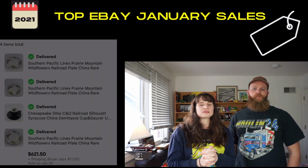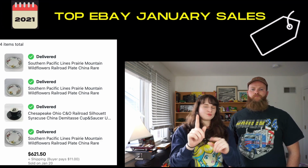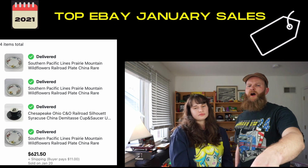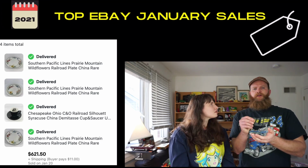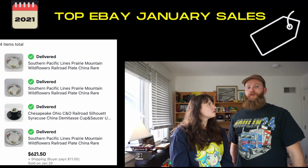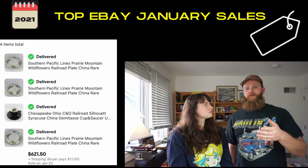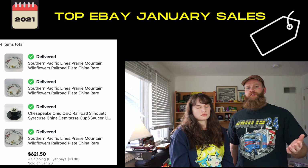Last but not least, guys, these are the Southern Pacific plates that we found at the estate sale. One guy bid up all of the plates. He spent over $600. So it's 3 plates, and then an Ohio Central Railroad, I think, saucer, a Chesapeake and Ohio saucer, and a little demi cup. It's like a little quarter coffee cup. I was hoping to get maybe $50+ per plate, but there was a bidding war because they were in better condition than I thought, and we ended up turning $60 of money invested into these particular plates into well over $600. Huge profits here.